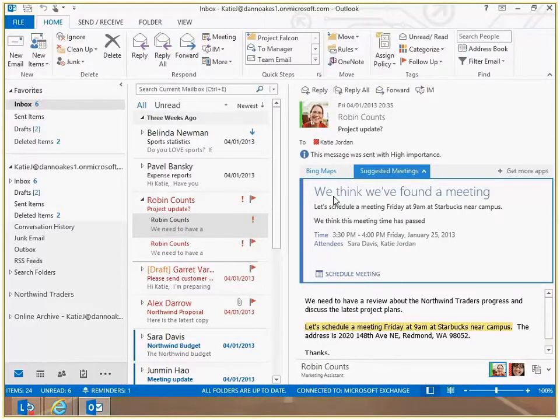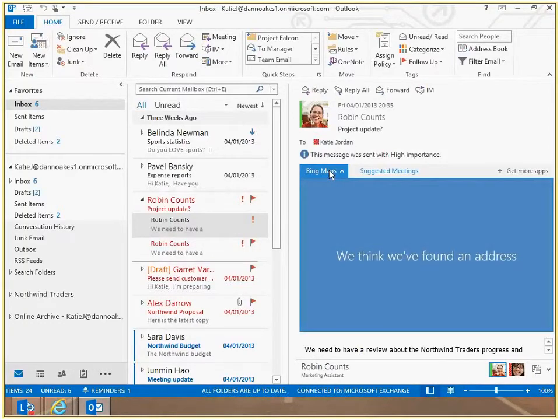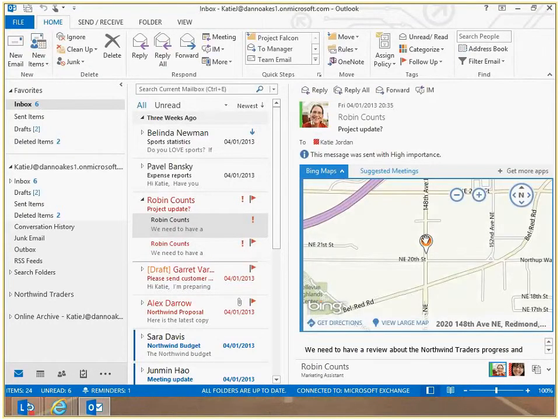It's also picked up the address. So here's the Bing Maps action item. It's found the address. It's going to show me where that location is in relation to me. It's going to give me one click to get directions and able to view that on a large map. This is the same experience across the Office app installed on your computer and in the web app.